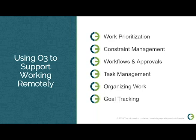Many of us are continuing to do our jobs, but we may be working in new circumstances with ever-changing priorities, resources that may or may not be available, and budget restrictions. And what I want to share is how our clients are using O3 to adapt to their current needs. As Tori mentioned, O3 is a SaaS-based solution that is accessible anywhere with an internet connection. In addition, our company has always supported a remote or virtual working environment since our inception. So we are pretty accustomed to using technology to support virtual collaboration.